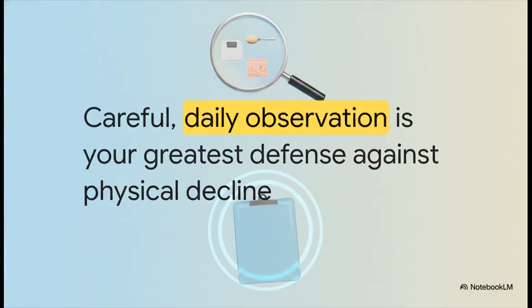The crucial takeaway here is that careful everyday observation is your absolute greatest defense. You literally cannot put senior care on autopilot. You've got to check their skin integrity every single day. You have to track their weight. You need to notice exactly how much food is actually making it down. By catching a tiny drop in appetite or just a slight reddening of the skin super early, you are preventing massive, life-threatening complications down the line.